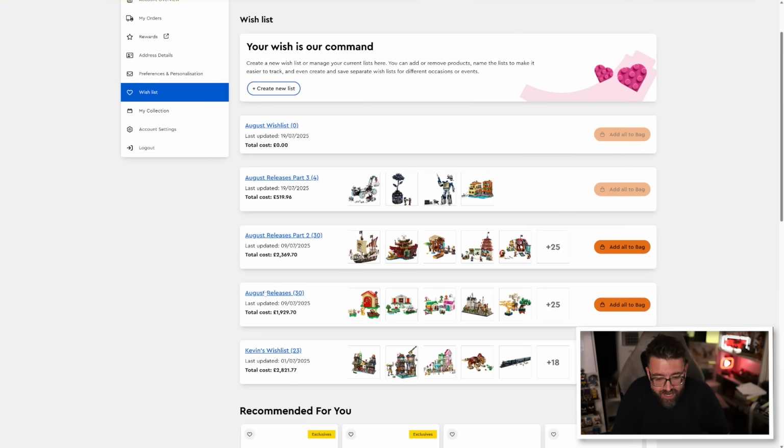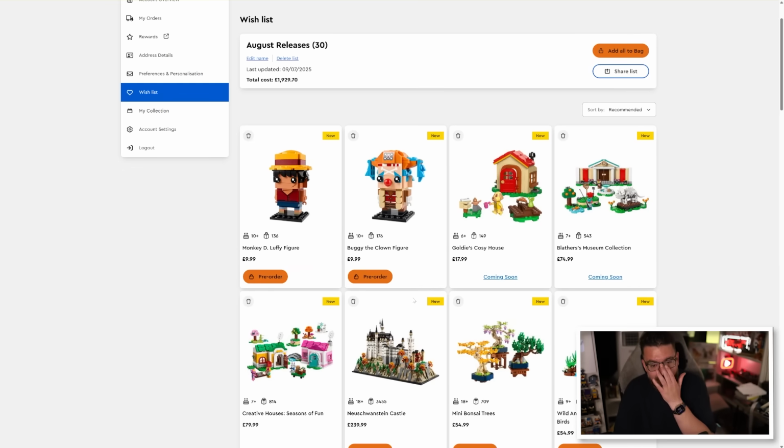But I have got my list, so I'm just going to go through my list and basically decide for each one of these sets whether or not it's something I actually want to buy. And straight away, looking at this, the One Piece stuff looks cool. I still haven't seen it on Netflix. I'm deliberately not going to watch it. I can ignore all the One Piece stuff, even though some of it does look cool.